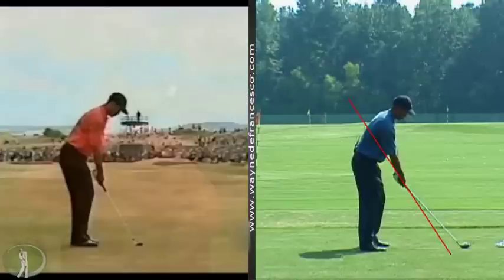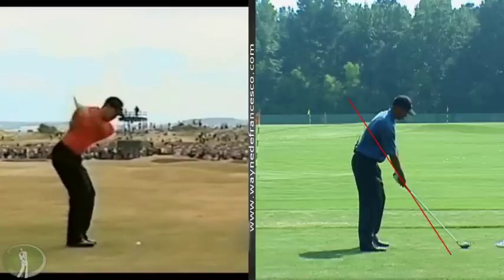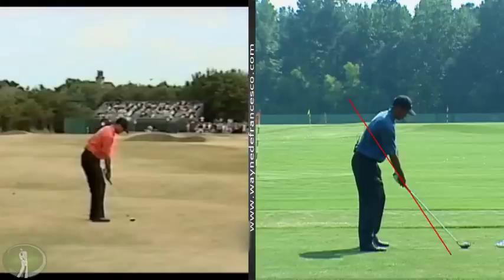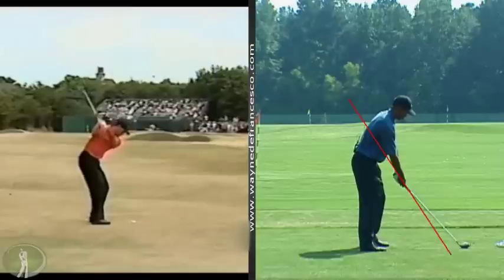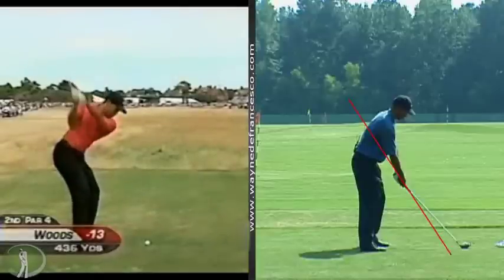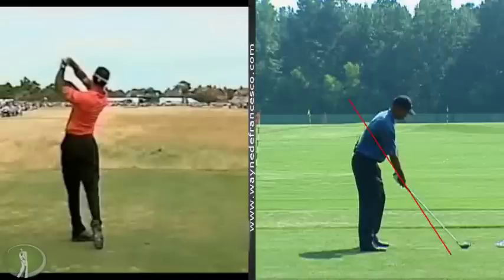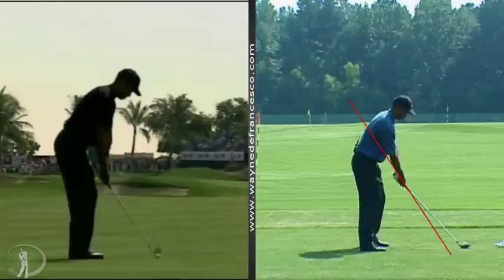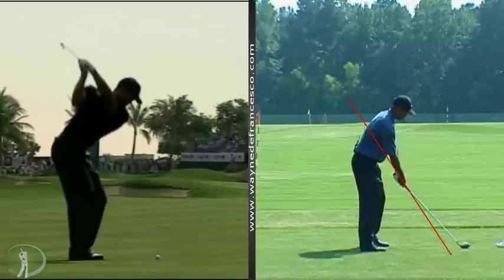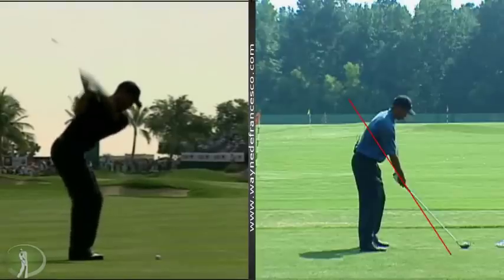So if we go over to 2006, we're just looking at that first move down. Here's a swing from 2008. So his grip is much weaker here. You can see how open the face is. So his wrist was more flat, but that's coming out at the ball nicely.